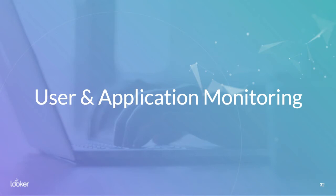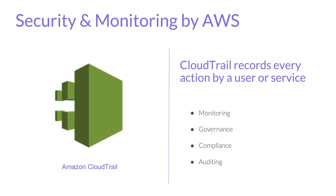Okay, so I'm going to be discussing security and monitoring. And the tool we use to do this within AWS is Amazon CloudTrail primarily. And CloudTrail is a great service from AWS that provides security and DevOps employees with a whole suite of information to perform their jobs better.